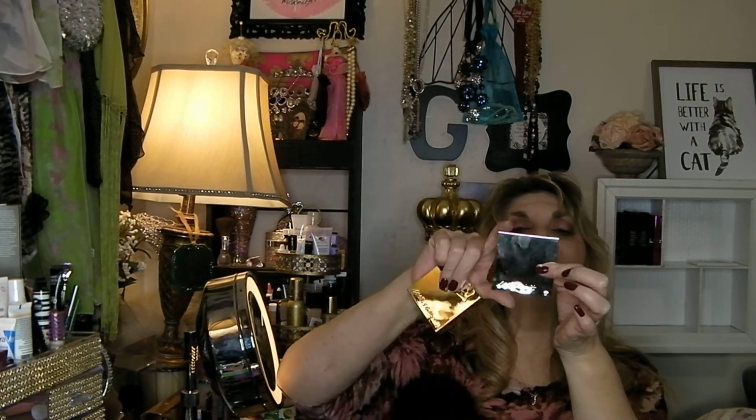Bella's back. Now here are two palettes from Smith & Cult. Packaging on these are absolutely beautiful. I've got it in Interlude, and I also have it in the Moon Sweet. I did a collab with Lisa Jacks using the palette Moon Sweet.